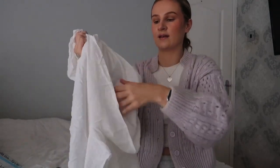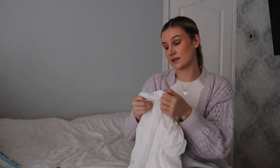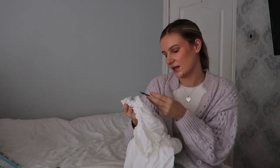The underlay is short as well. So again, if it blows up, you're not getting exposed with your underwear. So I got this in a size small. I've not actually worn this yet. I did take it to Italy, but the weather wasn't great whilst I was there, so I didn't end up wearing it. And then, yeah, these are what I meant when I said expensive.